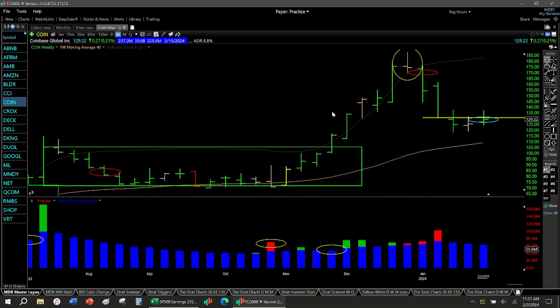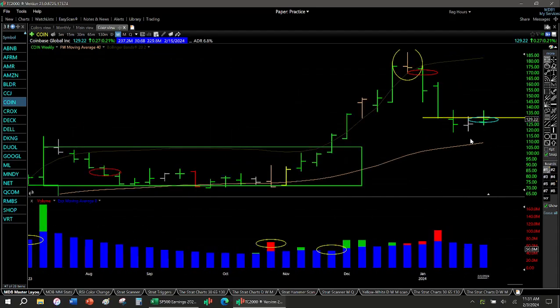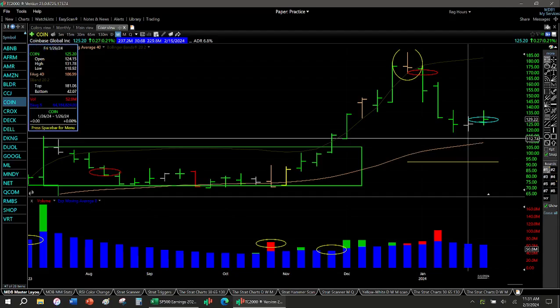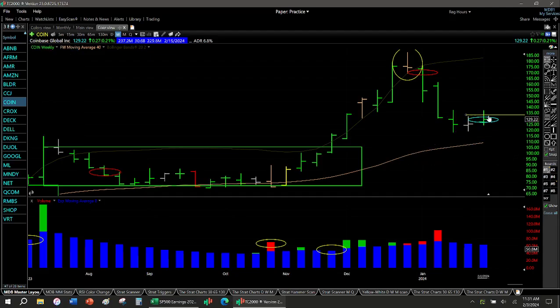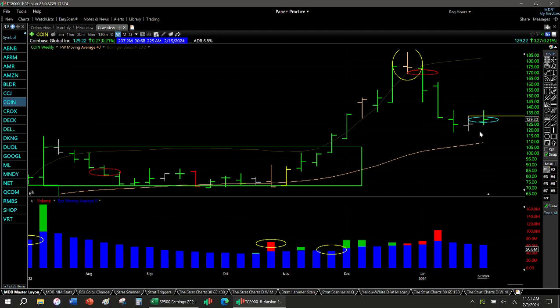Here we go, Coin. I shorted Coin and I covered it this past week because you had an inside week. See this gray right here? Inside week, so just set your trigger for up here. What did it do? It ripped higher through that. I covered, I'm out, and then it came down, and now it's below the trigger.